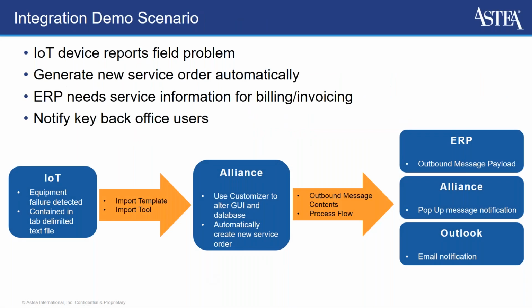So this is the integration demo I'm going to try and walk through today. Really what I've done here is try and separate a number of different platforms out. The scenario is that I've got an IoT device in the field, and I'm going to install it to a particular mixer at a facility that I've created. This IoT device is going to detect a failure. And I'm going to simulate a connection to an IoT platform and use that to demonstrate a number of the import tools.